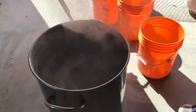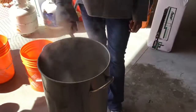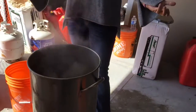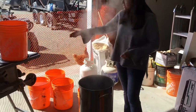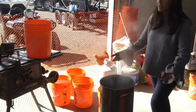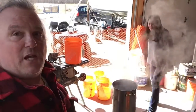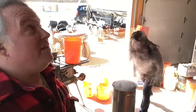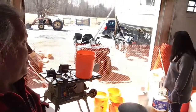So once again, we've been just using a big turkey stock pot, as well as one of those deep fried turkey cookers. And as you can see, we've got our buckets that we've been collecting all the sap in, and we just pour it in here, and we are in our garage. Normally we would do this out in the sugar shack and the steam would be able to escape and go outside. But in here we're finding that the steam was condensing on the plastic up on the ceiling, and it was getting really wet in here. So we have to have the door open, which is good.